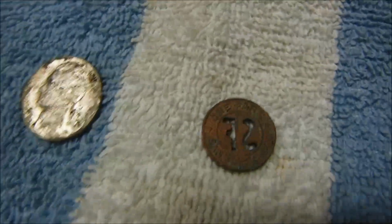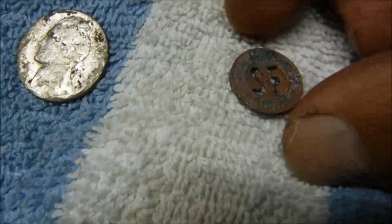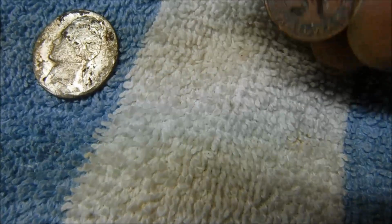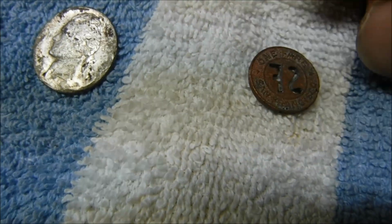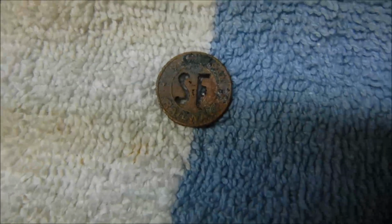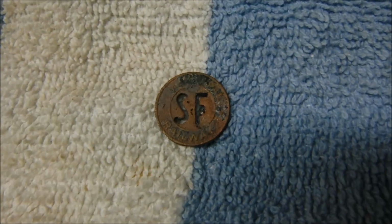And this one here is kind of cool. This is a San Francisco train token. It says Municipal Railway. On the other side it says One Fare San Francisco. I don't have any idea how old it is or what it's all about, but it's a very cool little token. I'm digging it.